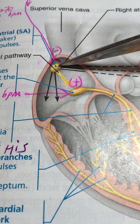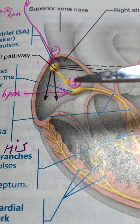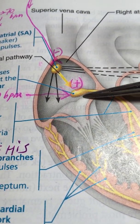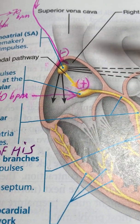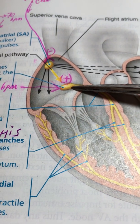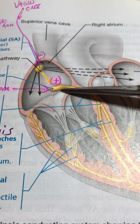This is the actual pacemaker of the heart. This is sort of, how would I say, an assistant or a slave to this. So this only fires off when that fires off. This is actually a very slow beating node in reality on its own.